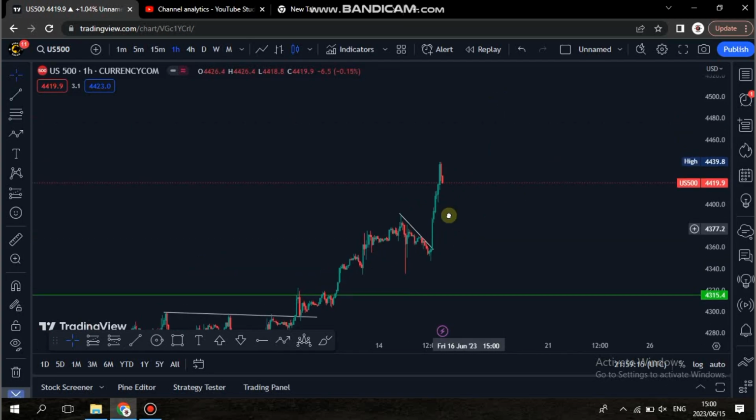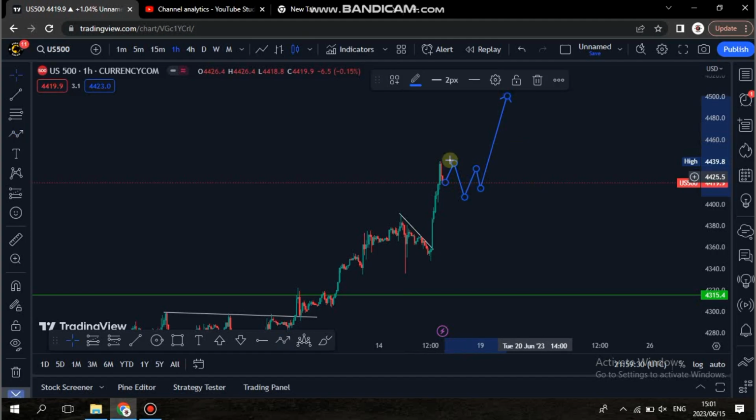So right now, we might be looking for something like this. Either we look for a deeper correction or a slight correction, right? And then boom, catch the movement to the upside. And then these will be our touches, and then have something like this, guys, and then continue to the upside.